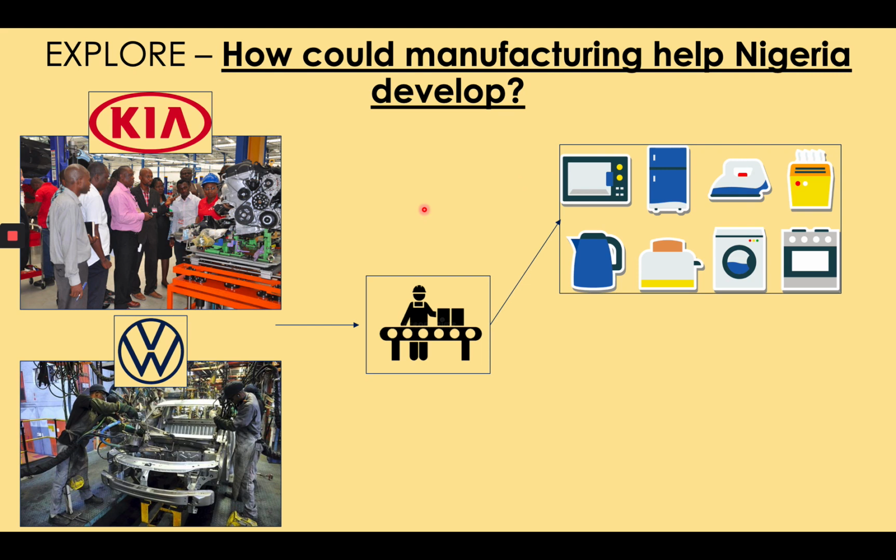Because of manufacturing in Nigeria, people are earning a higher income than they would if they were working in the primary sector. That's why they move to cities, because they know they'll make a higher income. With that higher income, they can increasingly afford these manufactured products. This is called a consumer economy, where people can spend money on things that they don't need but would help to improve their lives and make their lives easier.